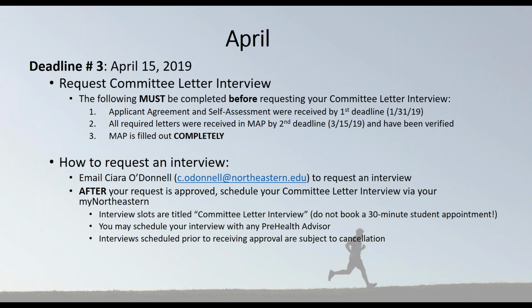Interview slots are clearly titled Committee Letter Interview. Do not book a 30-minute student appointment slot for your committee letter interview. You may schedule your interview with any pre-health advisor. And keep in mind, if you do schedule a committee letter interview prior to receiving approval, it may be subject to cancellation and you'll have to reschedule once you receive your approval.